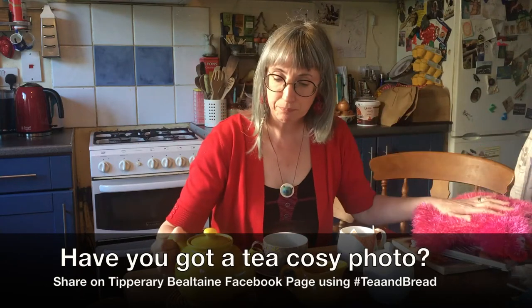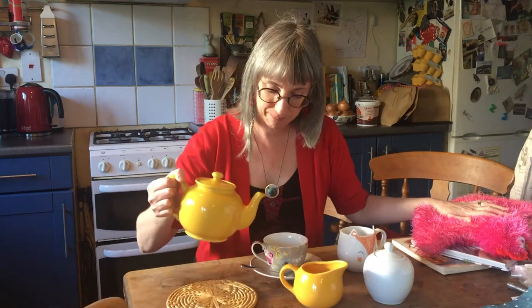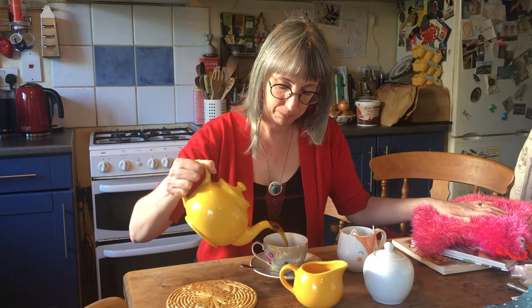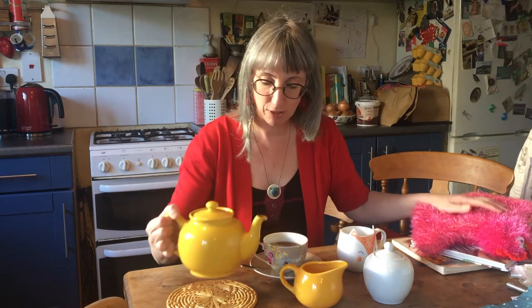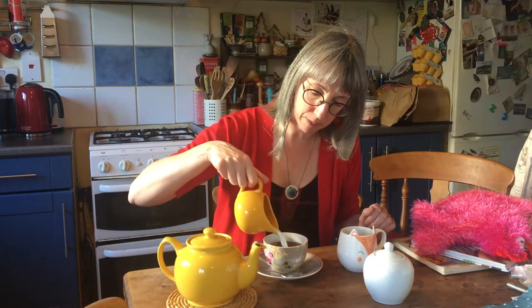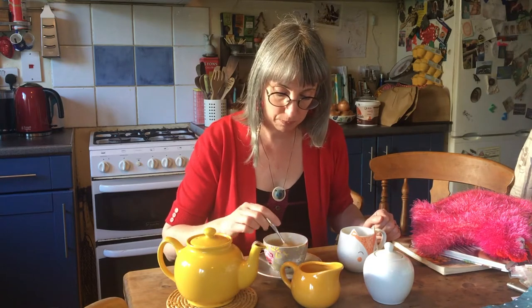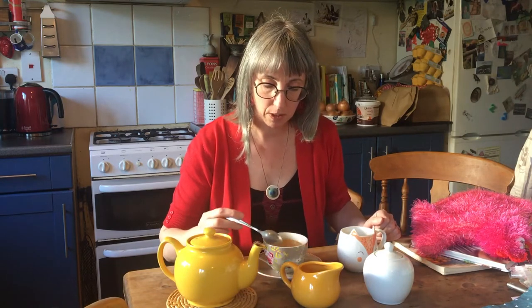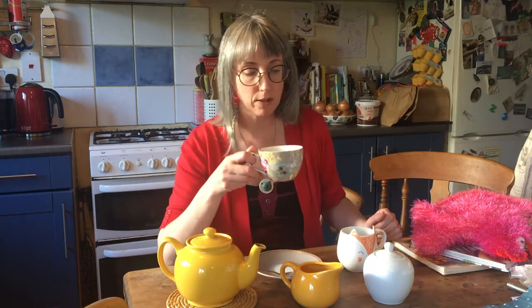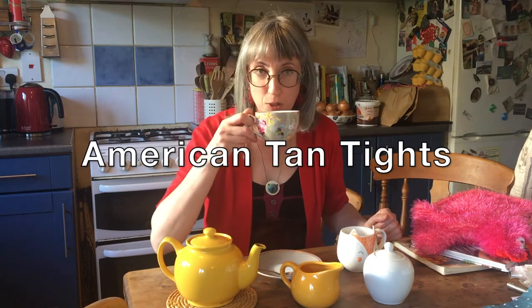So let's pour. Lovely. We've got our milk, just a little amount there. Now you don't have to use a spoon, but I think it just helps sometimes if you have time. Brings it all together into a nice golden brown American tan type colour. That's my favourite.